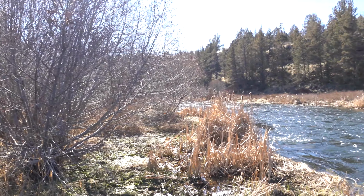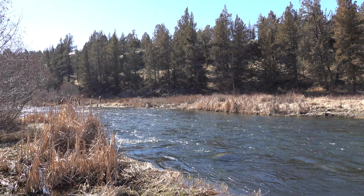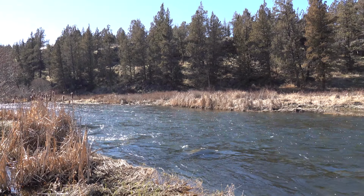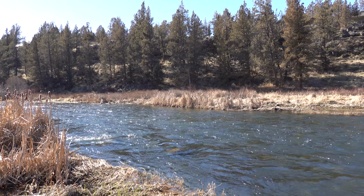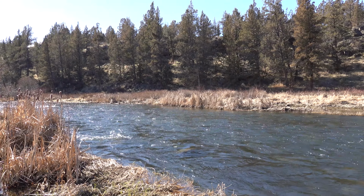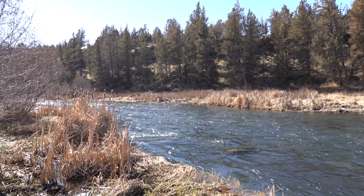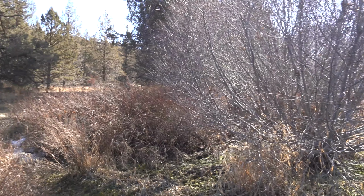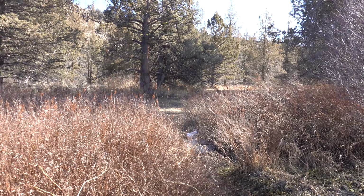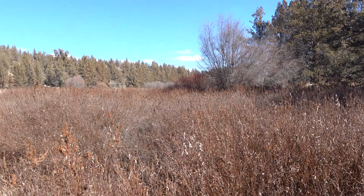It's serene. You see river otters, deer, all kinds of different birds, and there's wild irises that bloom along the edge of the river. All kinds of other neat things too that are just really pretty all throughout the growing season. Just a neat spot to take in the Central Oregon outdoors.